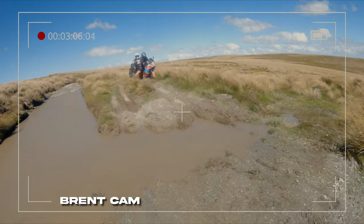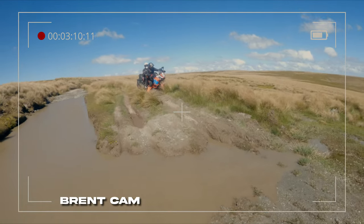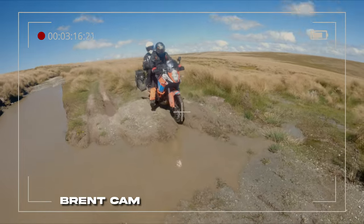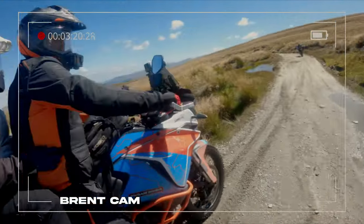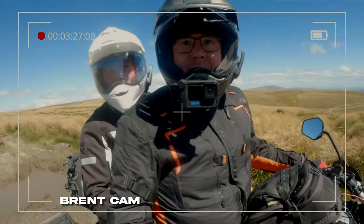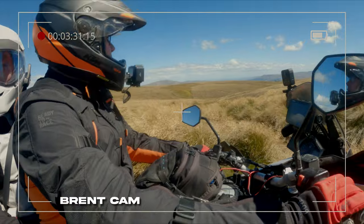Oh! Me off? No, no. You good? Yeah. Tussock in the wrong place. I haven't seen that much water there before. There was that much when we come through last year. Was it? Yeah. Oh, yeah. That was in April though, but yeah.